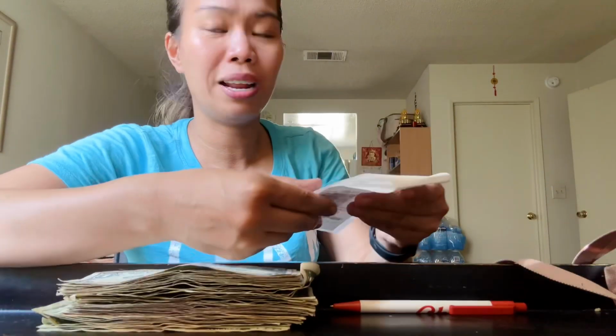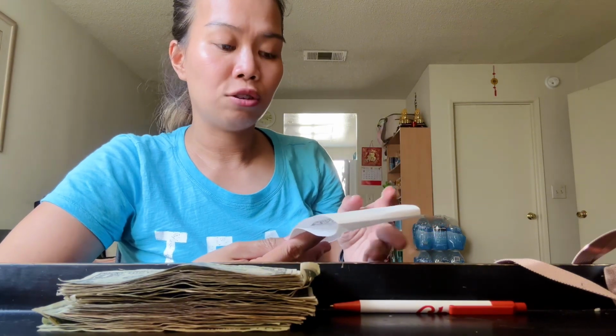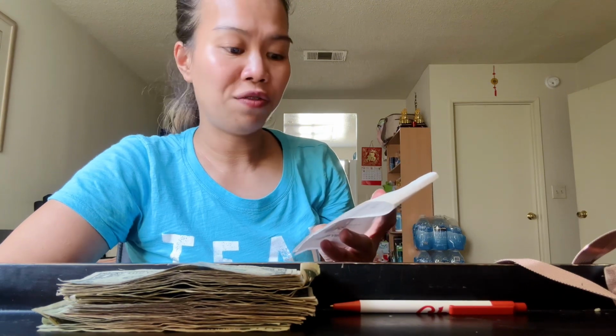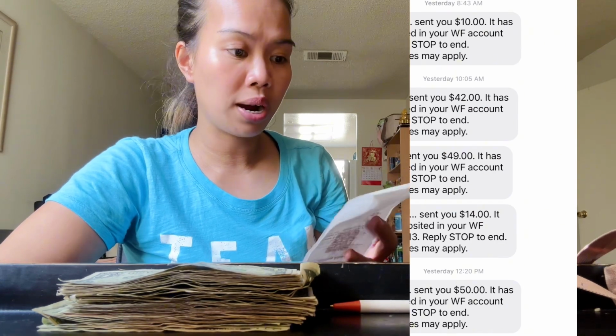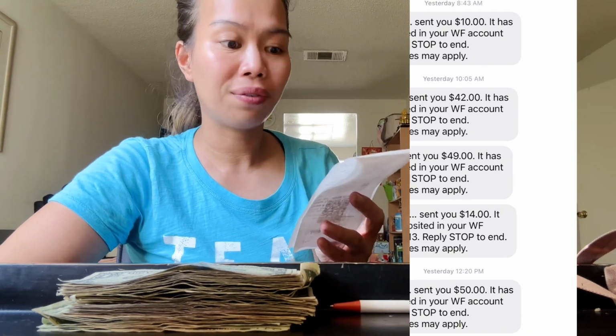Okay. All right, so I counted all the Zelle and the Venmo and my cash all together. So let me give you the breakdown of everything that I made for today's garage sale. For the cash, I got a total of $476 in bills. Venmo, a friend of mine paid me $70. And then for Zelle, there are 5 transactions, which are $10, $42, $49, $14, and $50.